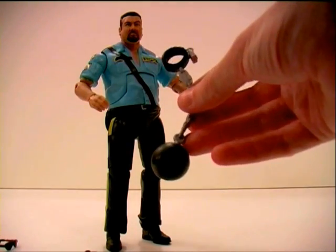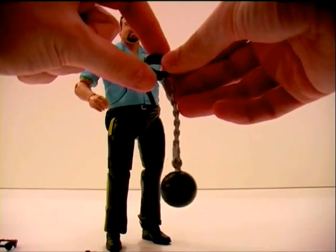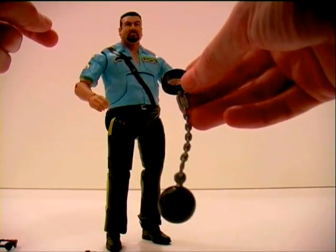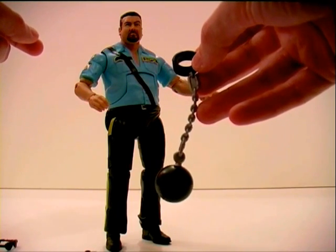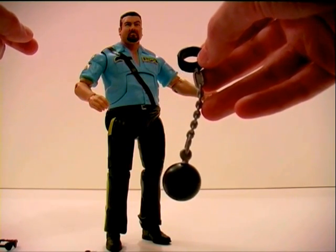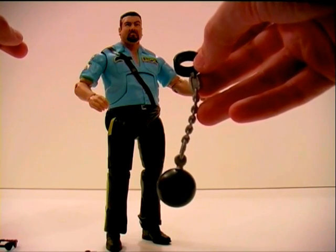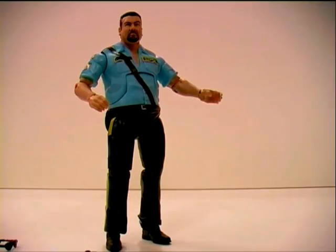There's also this ball and chain accessory, which likewise, due to its thickness, isn't quite as pliable, but I'm sure you could get that over the foot of a wrestling figure if you wanted to reenact some of Big Boss Man's antics, or just reenact some sadomasochism, really.